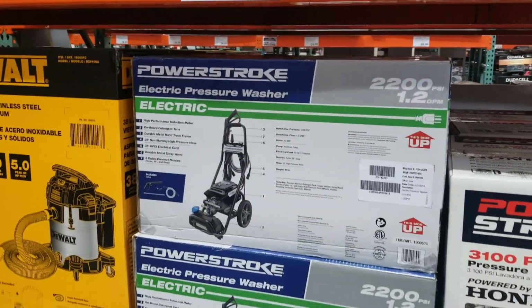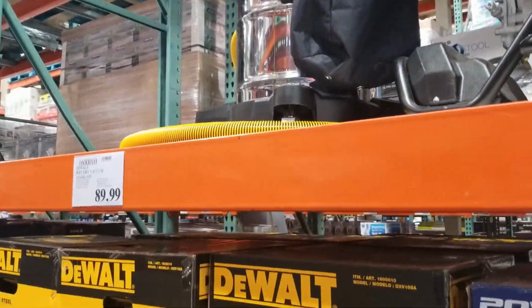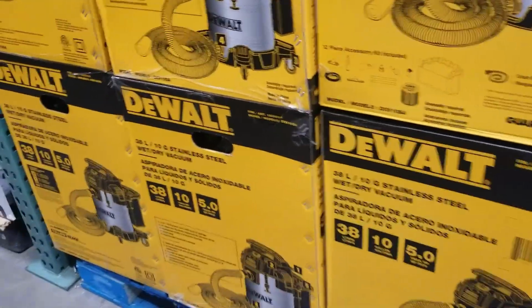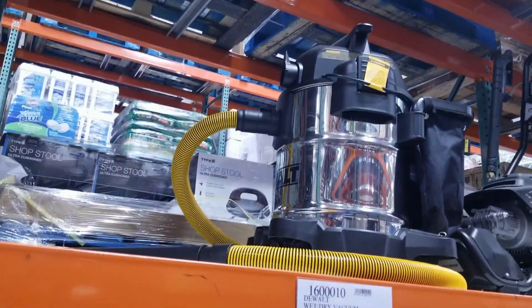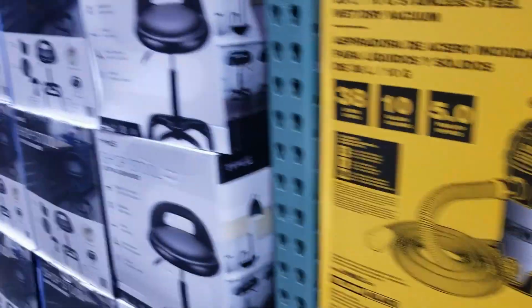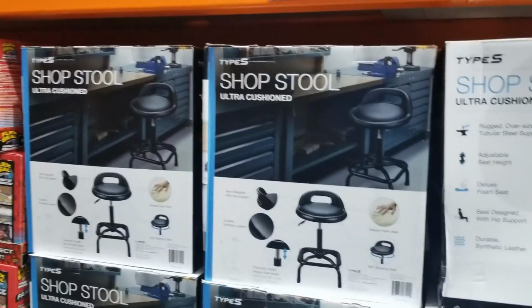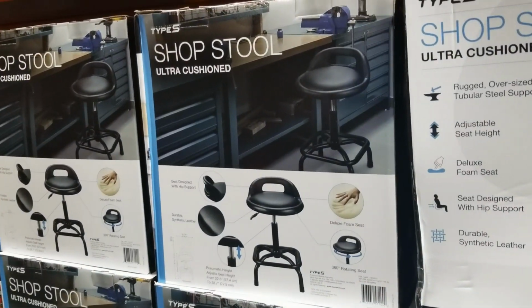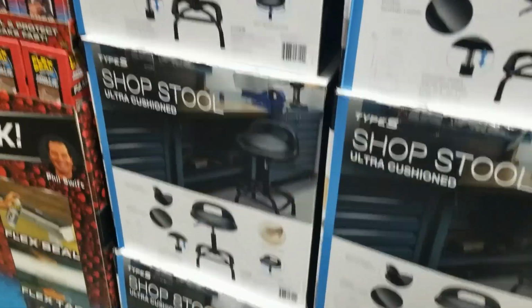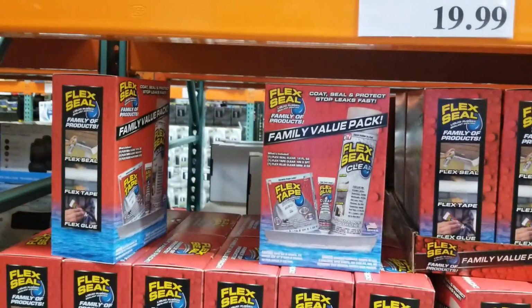Got some pressure washers, power stroke. Then you got a DeWalt vacuum. Those have some accessories on the back. It's like a little cart. It's a 10-gallon. They got a shop stool for $59.99. Not a bad deal. Looks pretty comfortable. And I guess you can raise it up and lower it down. Got the Flex Seal for $19.99.